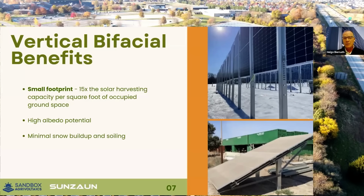You can also see with the first picture, albedo helps with snow or other reflective ground coverages. So it's a high albedo system, and we're going to talk in a second about why that's important. And yes, it can produce up to 15 times more if you look at the footprint of the system. This is because you have a low footprint, therefore you produce a lot of energy per square foot.